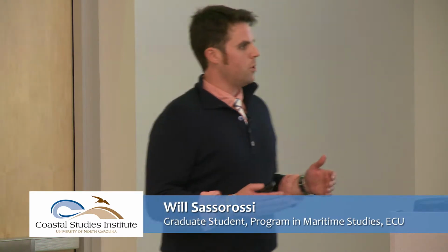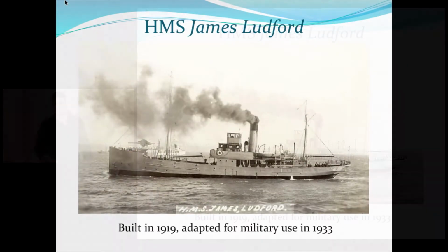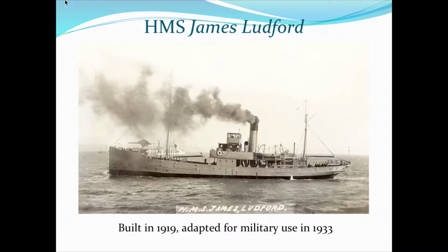And what they came up with was a modification of a fishing trawler, and that fishing trawler was the James Ludford. James Ludford was built in 1919, right after the war. It served a commercial purpose until it was bought out by the Royal Navy in 1933, and it was adapted for coastal patrol.